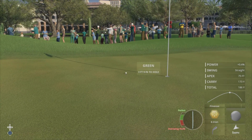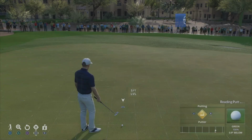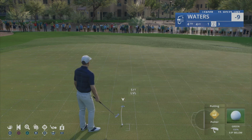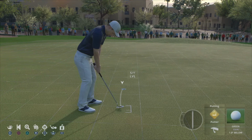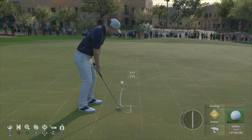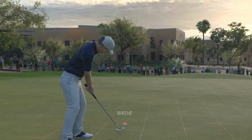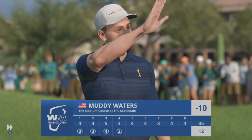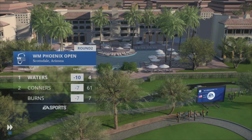Look at where that is going to wind up. That is as good as it gets. After a brilliant tee shot, this for birdie. Yeah, that's a well-played hole. It's a birdie here at 4. And he's into double figures now at 10 under par.